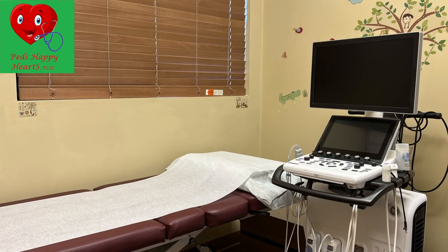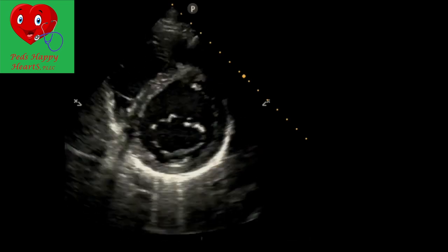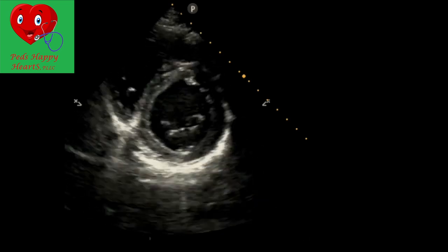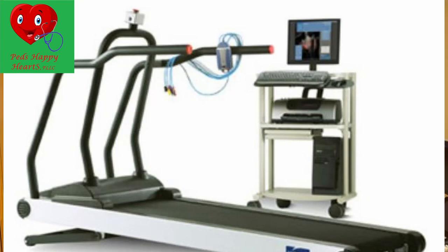Another test that may be recommended is an echocardiogram, which is a type of heart ultrasound that assesses the anatomy and function of your heart before any invasive heart procedures are performed. Finally, a stress treadmill can help measure your heart rate, rhythm, and electrical conduction during exercise and can help diagnose certain heart conditions.